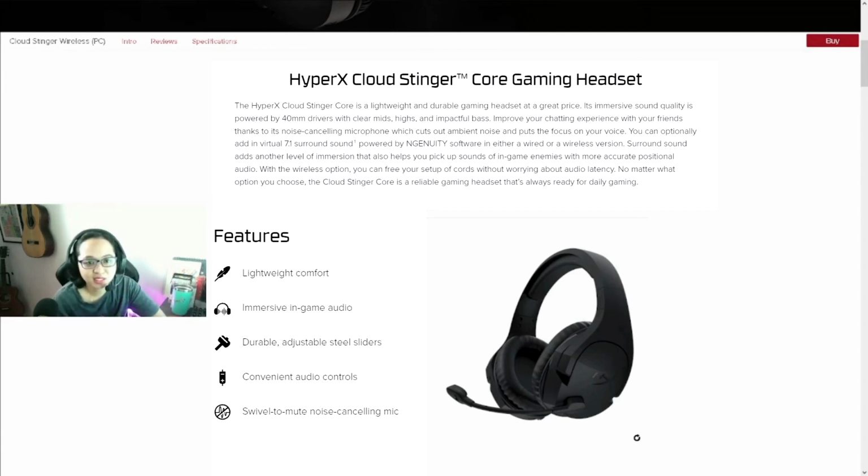Now, comfortability wise, this is very, very comfortable. I can vouch for that. You have memory foams here on top, so I don't feel any pressure on my head or my skull. And even the memory foam here is really, really good. Although, again, if you're in the Philippines and it's a very hot country, give it 1 to 2 hours and you'll really sweat right here.